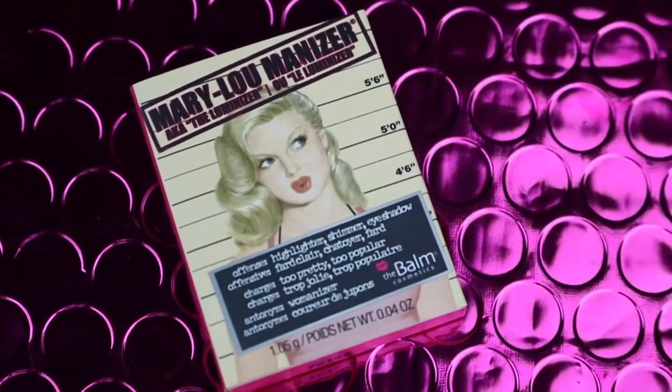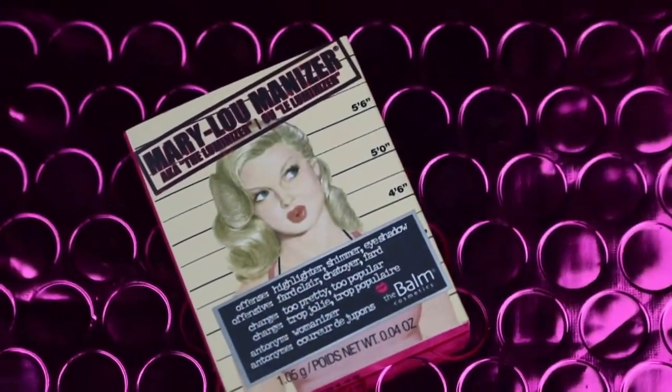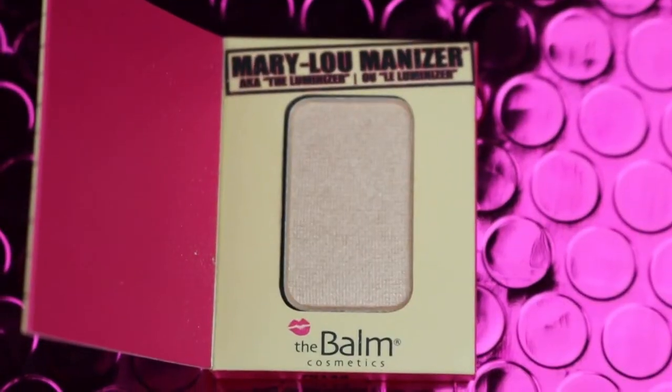So our first Ipsy item is Manizer. It's a highlighter, shimmer, and an eyeshadow, so you could use it for any one of those things. I love this brand, theBalm, and their products are just really nice. I like their pigment, I like the way they wear. I have an eyeshadow from them, and I love it. It's something I will repurchase. Once again, it's a little sample, but it's super cute.